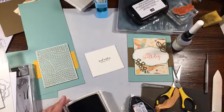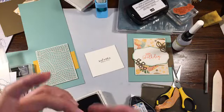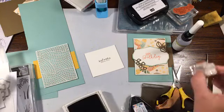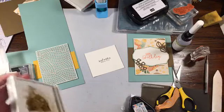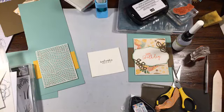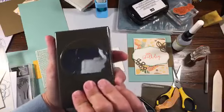And I probably could have kept that little sending prayers, but I'm going to stamp that on a different one. Actually, you know what? I'm going to put that on the inside panel instead. I'm going to grab a little punch for this. So I think this one is pretty nice.